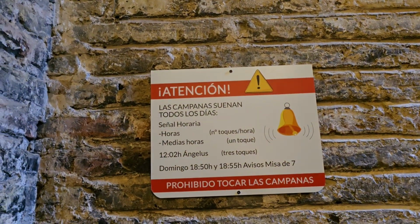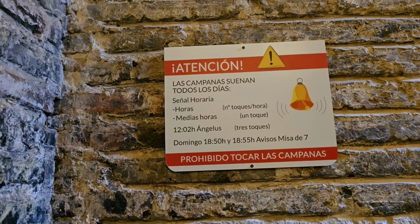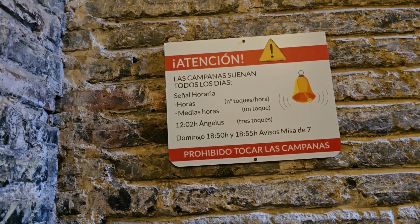Now I hope it's not too open at the top because, and don't laugh, I'm absolutely rubbish with heights. I don't like it at all. But you need to push yourself. And I don't regret coming up here. Oh, attention. I think that says, beware of the loud bells. Ooh. This will be interesting.